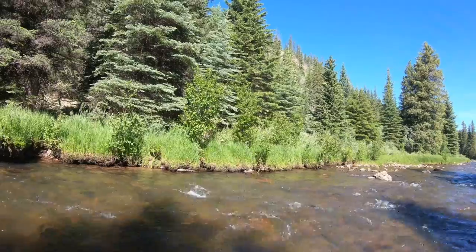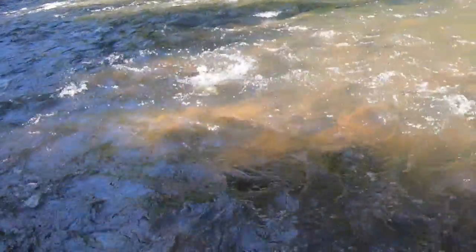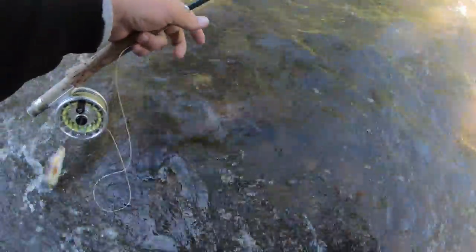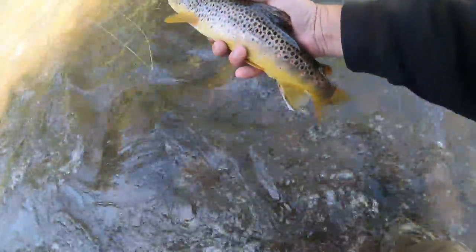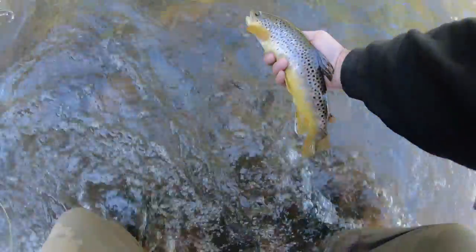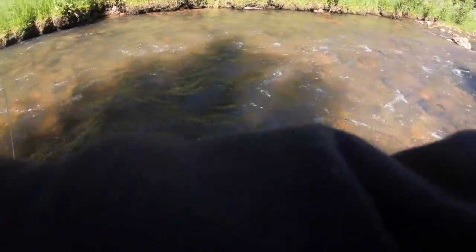Yep. I think that's the third fish we've done that to. Come here. Come here. Hey, look, it's a brown trout. You know, I have a net. Maybe I should use it. It's a beautiful fish. Pretty much same size as the others. Nice. Bye-bye. Ooh, man, look at the view up there. That is not too bad.